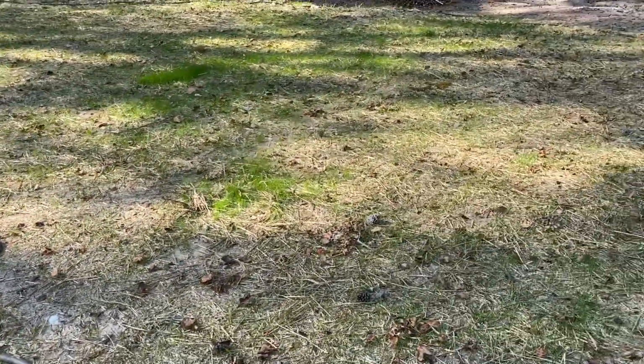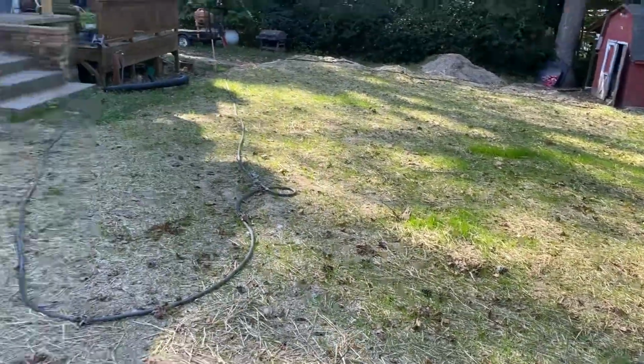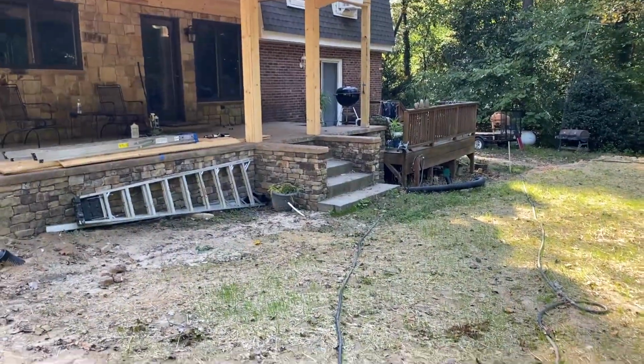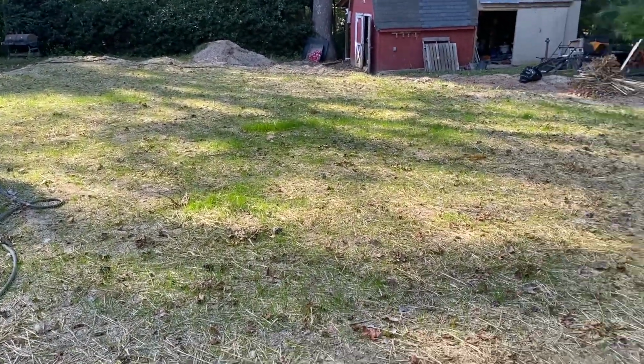It is October now, and before long we'll be getting more rain and more dampness. And I didn't want the backyard to be a total mud hole coming off the porch. So until we get the patio in, I went ahead and seeded grass in the flat area here.